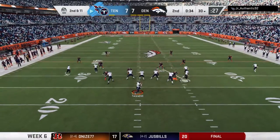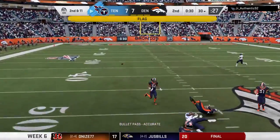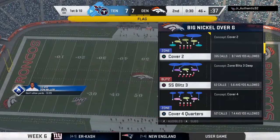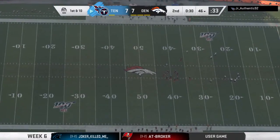Check. A shotgun snap for Tannehill. And that'll be incomplete. We do have a penalty flag down, however. Let's see what that's about. So they saw the contact before the ball arrived. Penalty flag for pass interference.